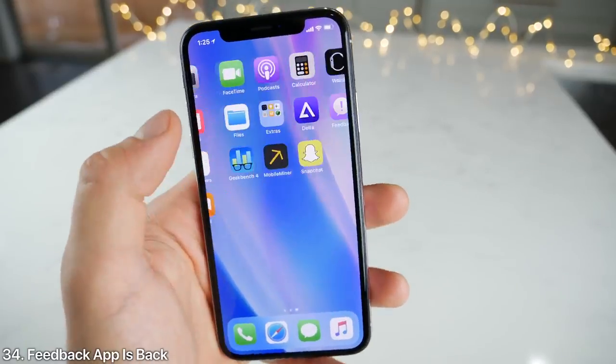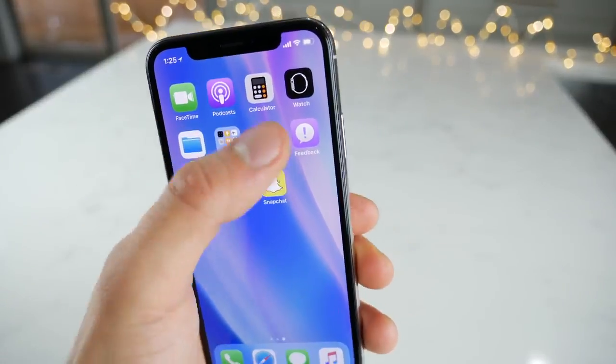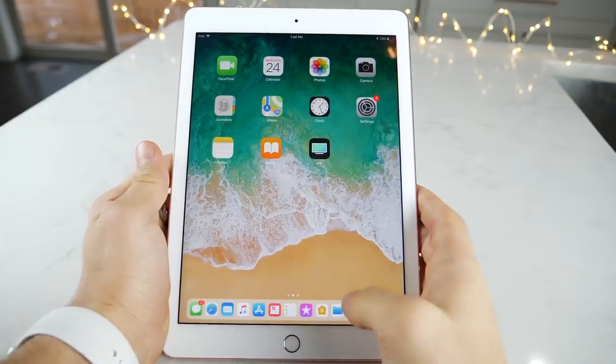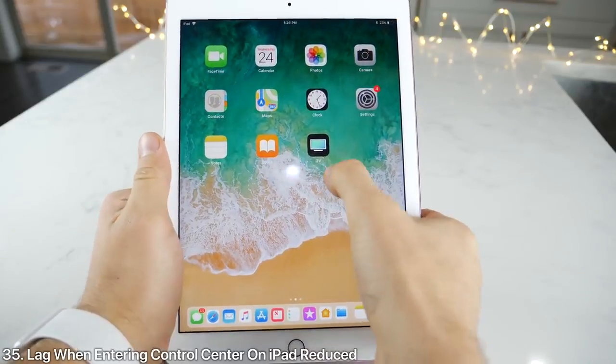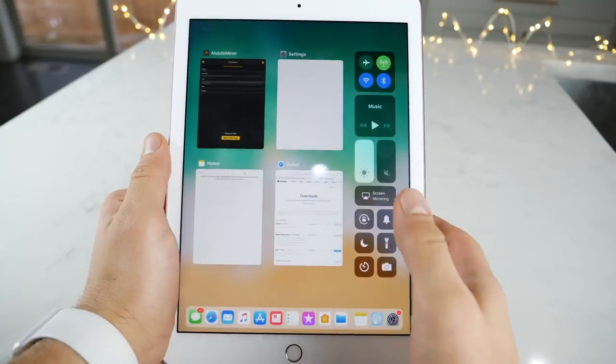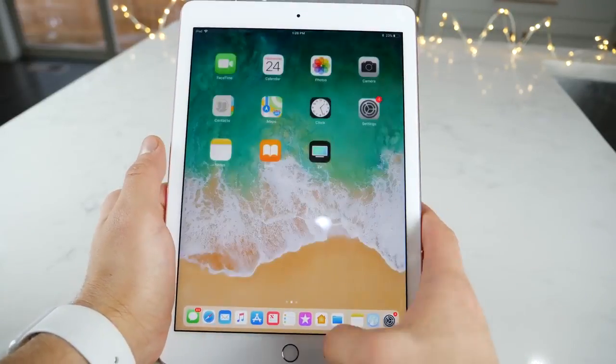And the Feedback app returns. So like in every beta, we see a new application. You'll be able to submit bug reports here to Apple. And for the iPad, users are reporting that lag when entering the Control Center has been improved in this version. So it's been made much more responsive, quicker, and the lag has been reduced.